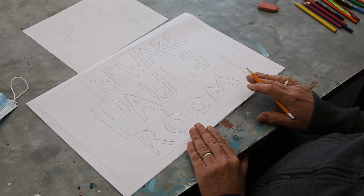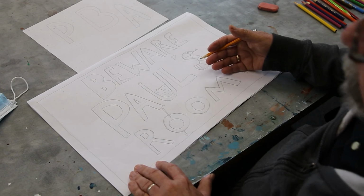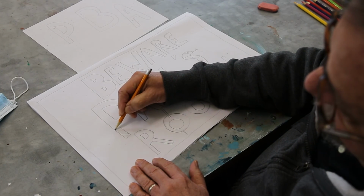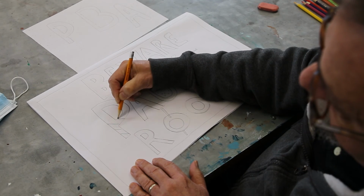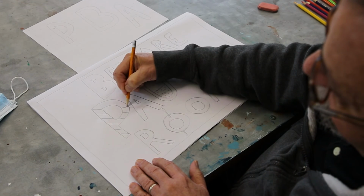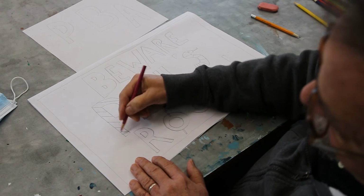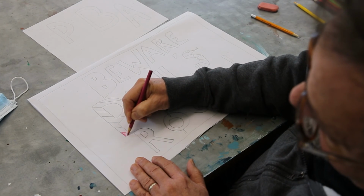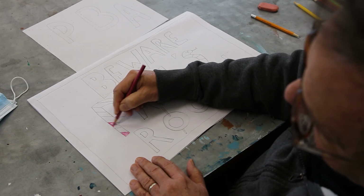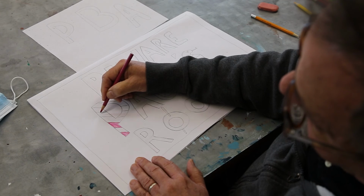Where it's going to get really fun, I think, is when you start coloring them in. And instead of just coloring them in one solid color, let's say you make one of them striped. Let's say I'll choose one color here and one color here. So I'm gonna make it striped.